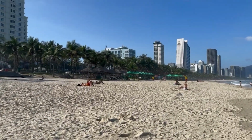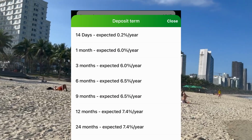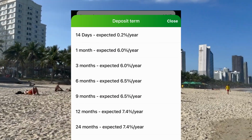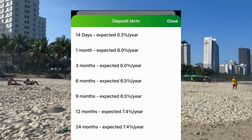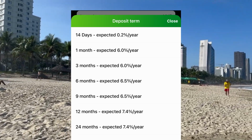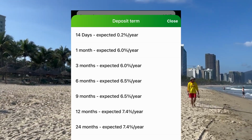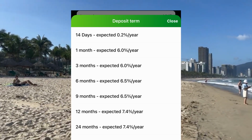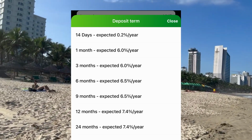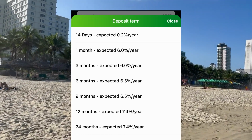All right, so now you can see the interest rate now at the Vietcombank. From 1 month to either 1 month or 3 months, you get 6%, okay? For 6 months, you get 6.5%. And 9 months you get 6.5%, and 12 months to 24 months you get 7.4%, okay? So it is okay, but it's very low compared to other banks here in Vietnam.